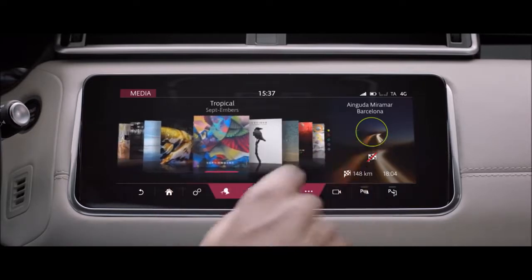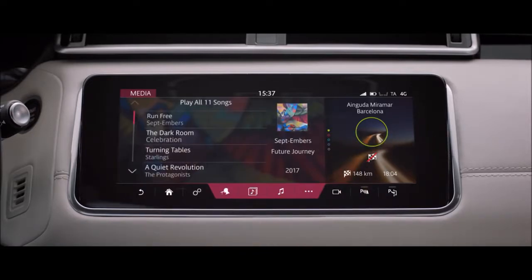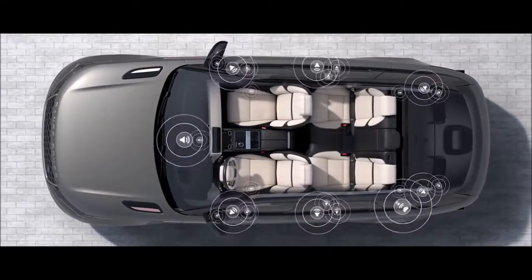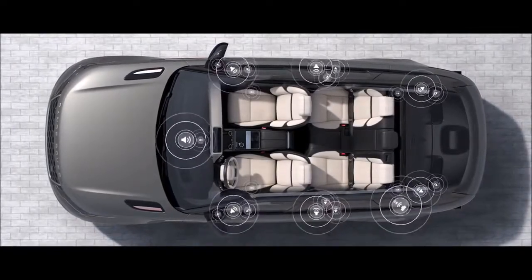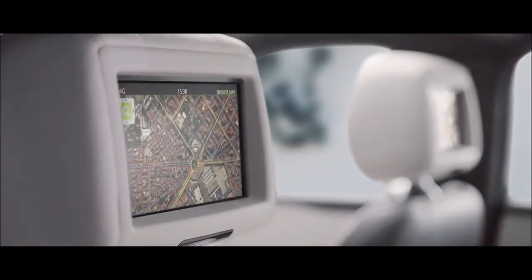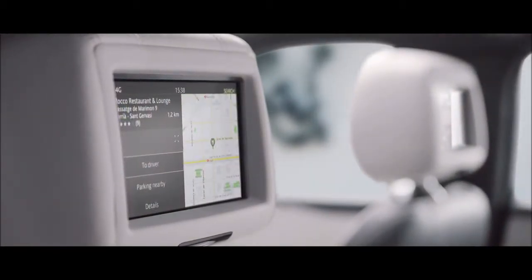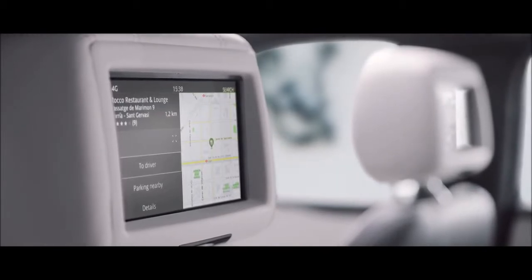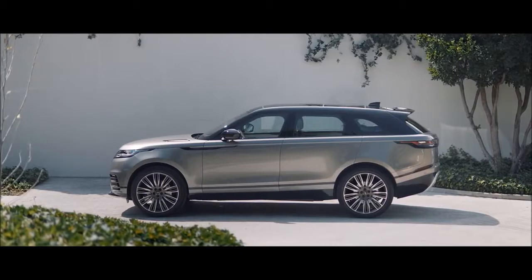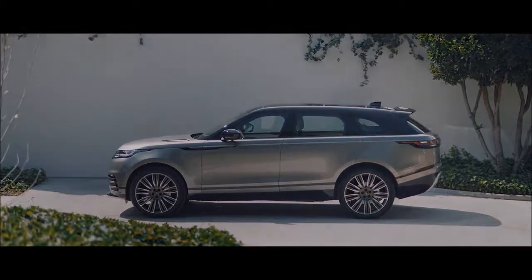The optional Meridian Signature sound system, featuring Meridian Tri-Field 3D technology, delivers world-class audio wherever you are seated. The rear seat entertainment system allows passengers to access multimedia entertainment, and with Navigation Pro, they can suggest destinations and check journey times. The new Range Rover Velar.